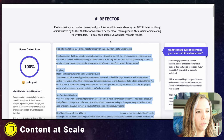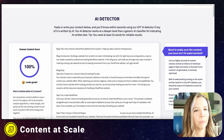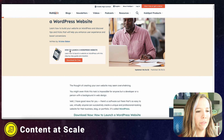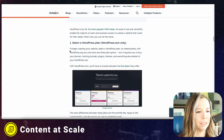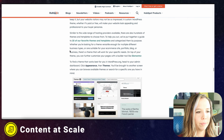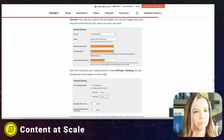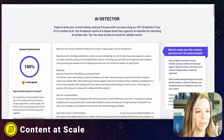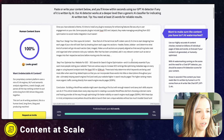And then if we look at the words, this is a 600-word blog, but we're still so far behind, right? Because we need 2,500 words. We need depth. We need detail. Look at the depth of detail on this HubSpot blog, right? So it's cool that it rates as human, but we do not have publish-ready content. Like, this is still going to take a ton of work.